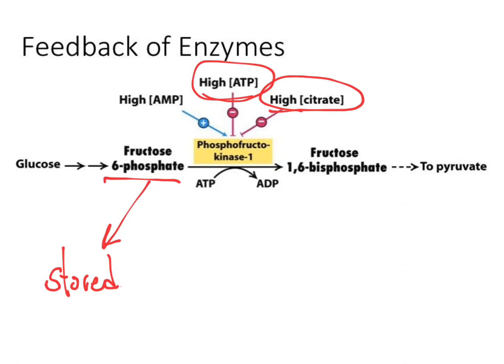And so if there's a lot of citrate around, that tells us that there was probably an abundance of pyruvate as well, which is the last molecule produced in glycolysis. Therefore, there's a lot of energy eventually coming through respiration. And so again, to modulate how quickly glycolysis is proceeding, citrate will slow down those upstream steps to tell the cell, conserve your energy. Don't waste the ATP here to continue this process.